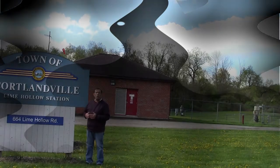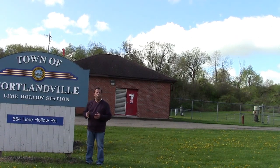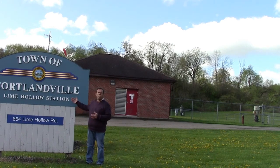Okay, we're at our second location. That's the Cortlandville Lime Hollow Production Center there for their water supply. There's 2 of their 3 wells that are located at this site. Now, we traveled 1.5 miles to get here.